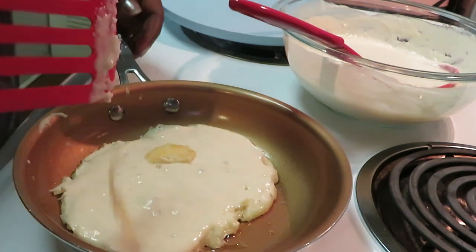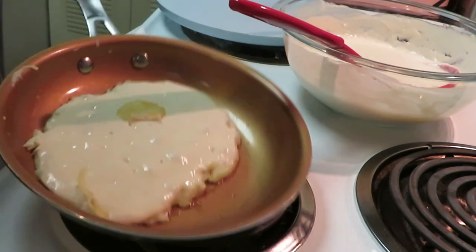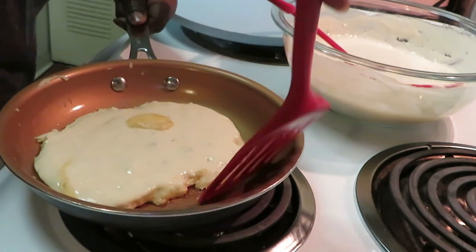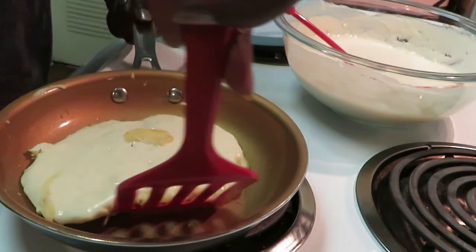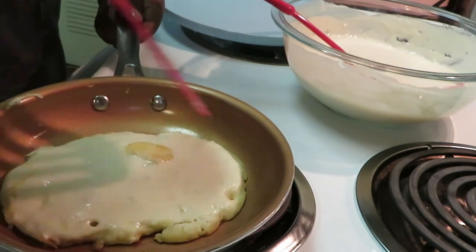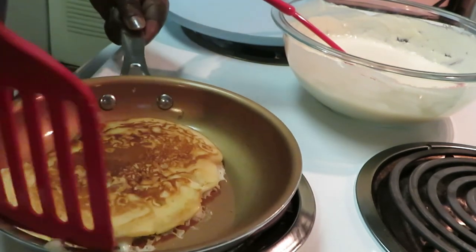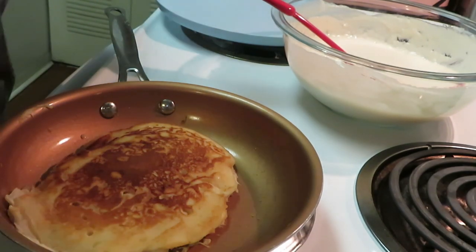And the Gotham pans, they're non-stick pans. So they're perfect for cooking pancakes also. They are non-stick pans. Pancake up. Once it starts bubbling across the top, that's your key to get it flipped. There you go.